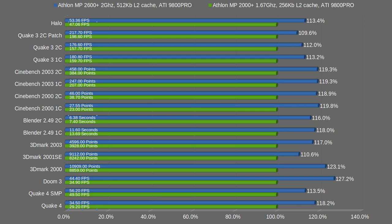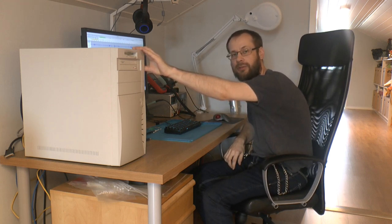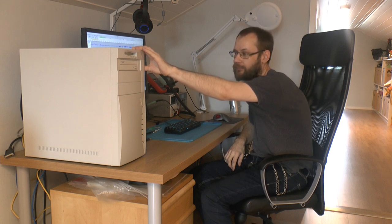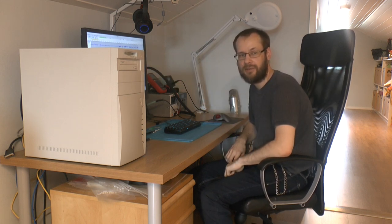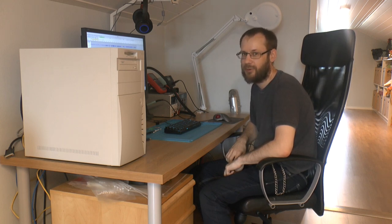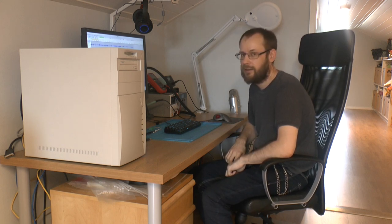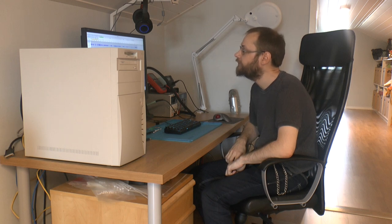Quake 4, not that much of an improvement as I would like. It's 13.5% with SMP and about 18% with a single core. But it's still an improvement. So that's our Athlon MP upgraded from Palominos to Bartons. And if it was worth it, I leave that up to you. You have the benchmarks. Me personally, I think it was probably too expensive, but that's eBay prices, I suppose, we live with.